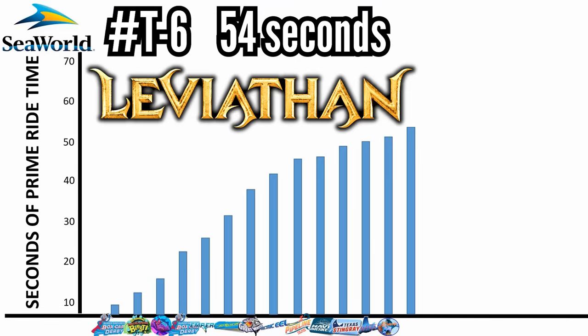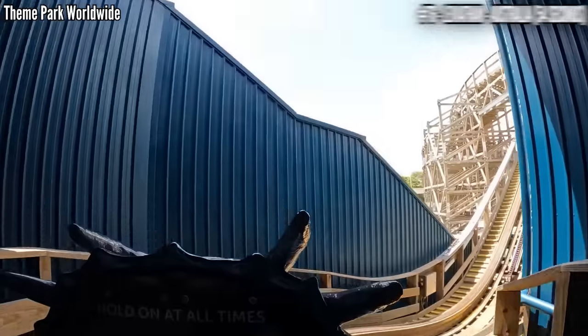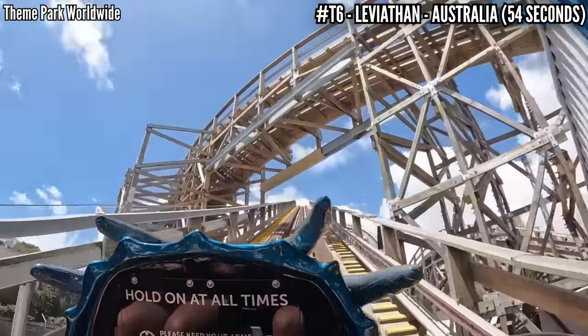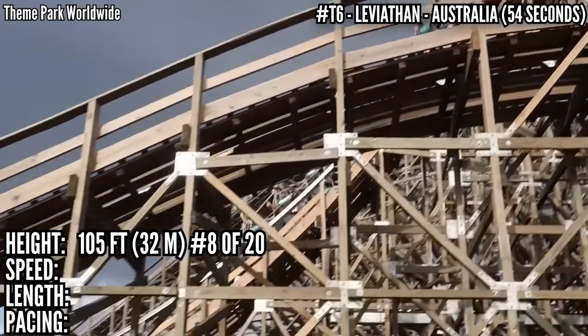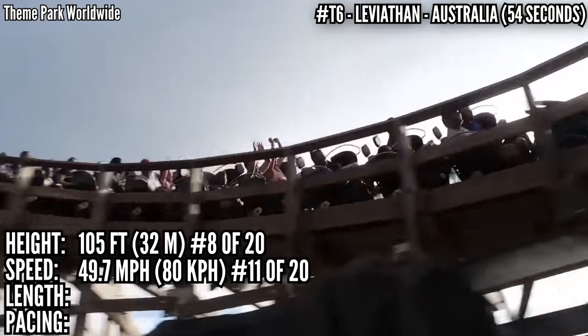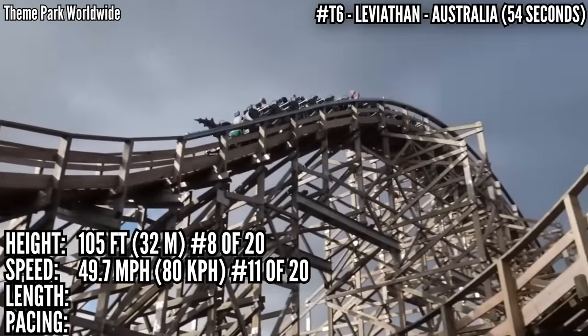Tied for 6th with 54 seconds is Leviathan in Australia, a Gravity Group wooden coaster. Even though this is Gravity Group and Texas Stingray is a GCI, these look very similar. Leviathan has it in height, only 5 feet taller and ranked 1 spot higher in 8th. But Leviathan is listed with 5 less miles an hour, tied for 11th.